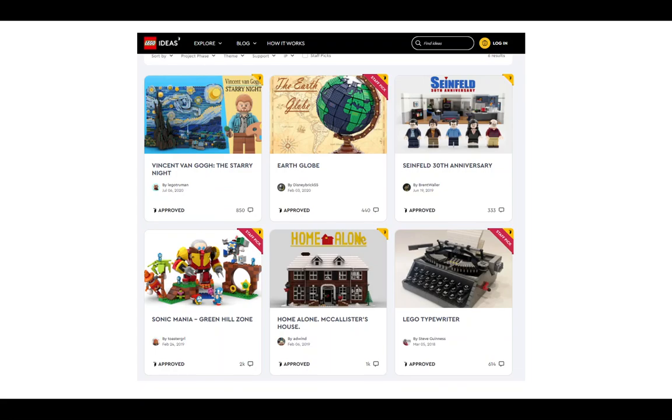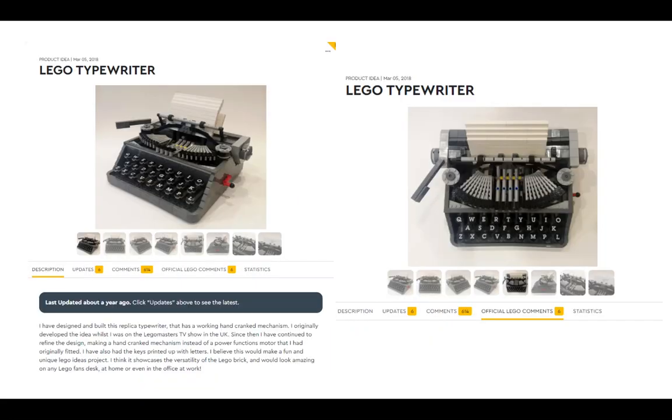The first one to be approved was the LEGO Typewriter on your bottom right, and then the Home Alone house. This is from the first Home Alone movie, the most famous one. Then there was the Sonic Mania. Then the submission by Brent Weller for Seinfeld, the 30th anniversary. And finally, the most recent 2 submissions to be approved, the Earth Globe and the Vincent Van Gogh, Starry Night. Let's take a look at each of them, and I'm going to be starting with the typewriter.